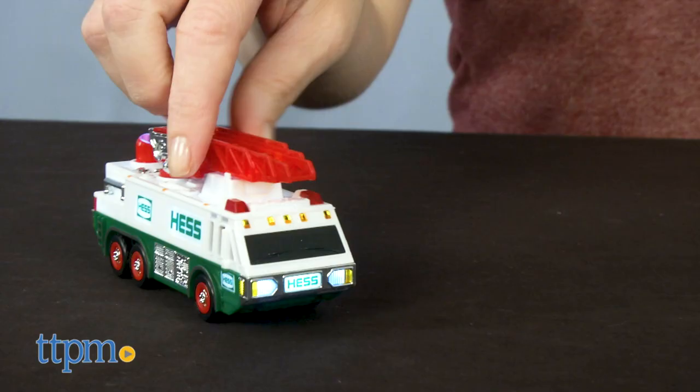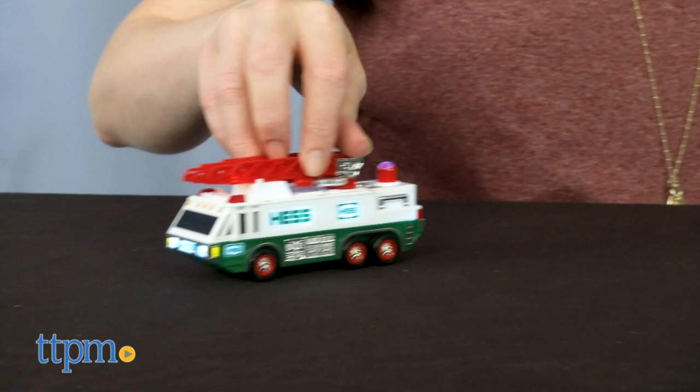It's a tradition for so many, some in my family, around Christmas time. How many Hess trucks do you have in your collection? Let me know in the comments.